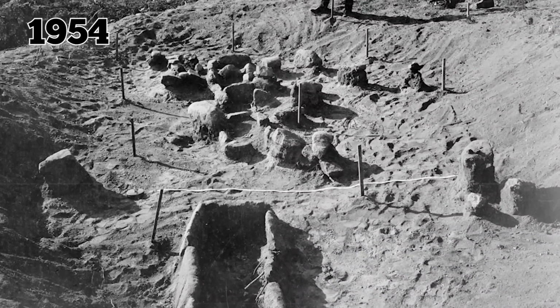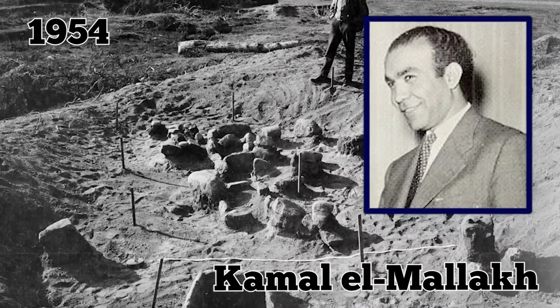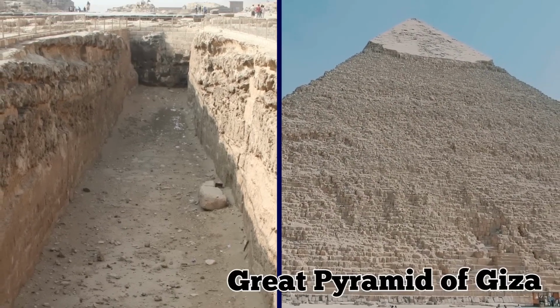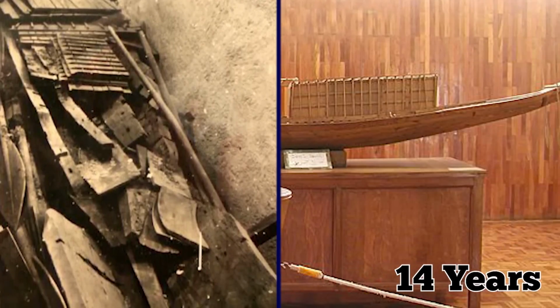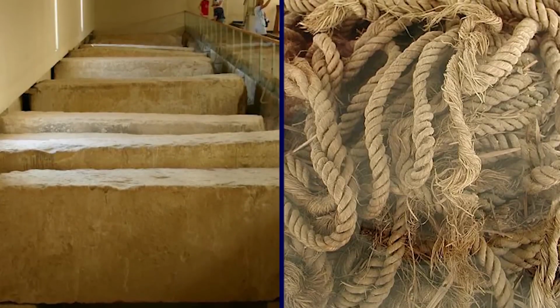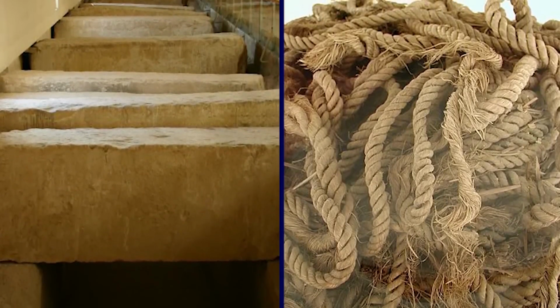The Khufu ship was discovered in 1954 by an archaeologist named Kamal El-Malach, who found it in a sealed pit next to the Great Pyramid of Giza. It took him and his team 14 years to carefully dismantle and reassemble the ship, which was made of 1,224 pieces. They also found ropes, tools, pottery, and a model boat in the pit.